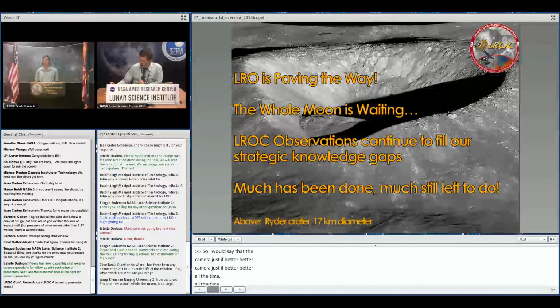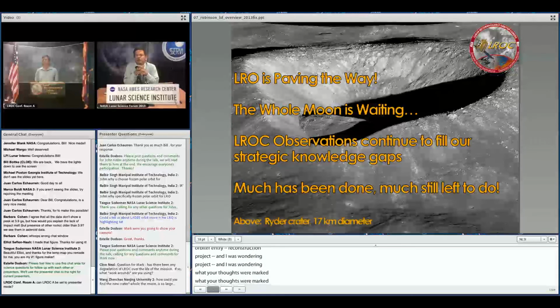Great, great. I have a question. I know that you're aware of the Lunar Orbiter imagery reconstruction project, and I was wondering what your thoughts are, Mark, on how those newly reconstructed high-resolution images can be used with your NAC images for discovery of craters. Would you have any recommendations on that?